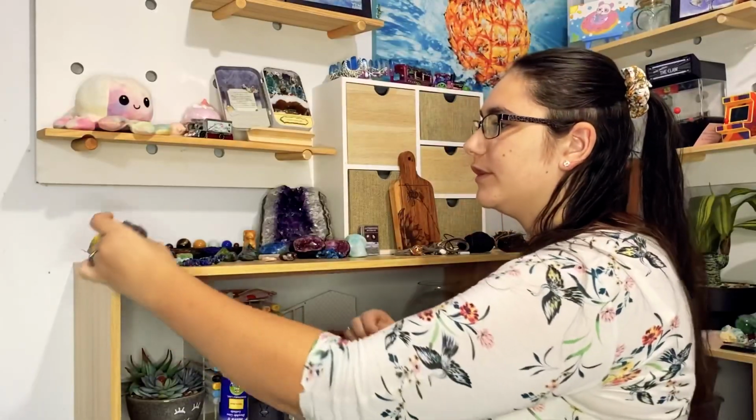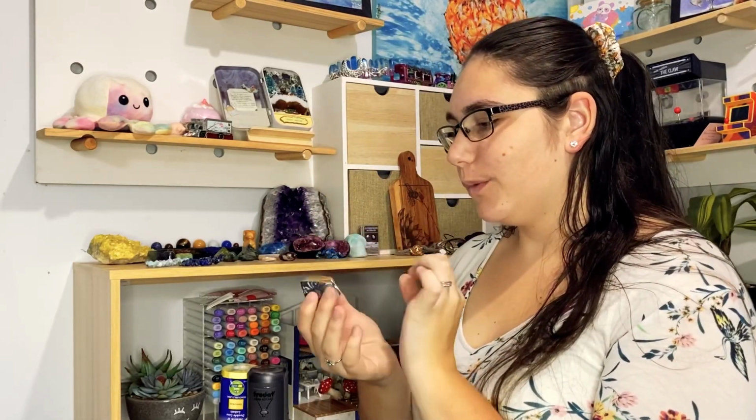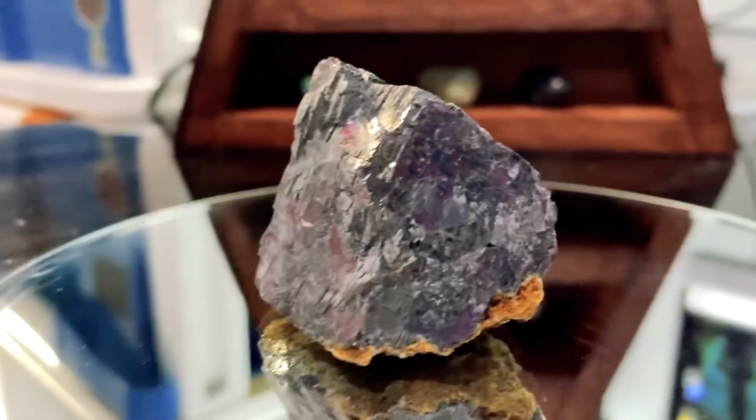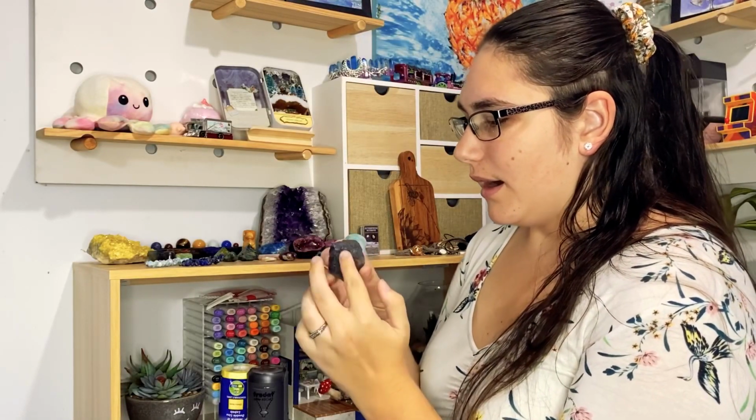So the first crystal is this one. It's quite heavy. This is actually called galena, and it's really cool. What I liked about this is I have some amber, which kind of looks heavy, but you hold it and it's really light. And this one kind of looks heavy, but it's way heavier than you would think. So I really like this piece and it's quite nice. So yeah, I got galena.